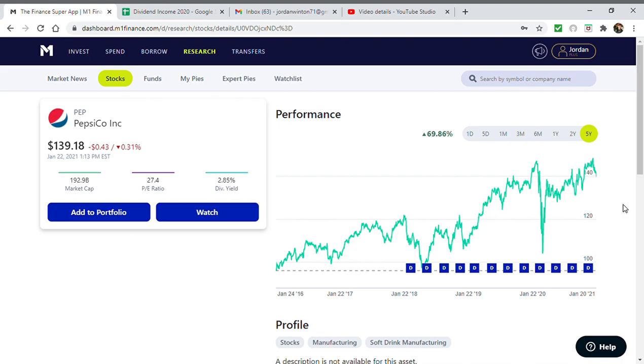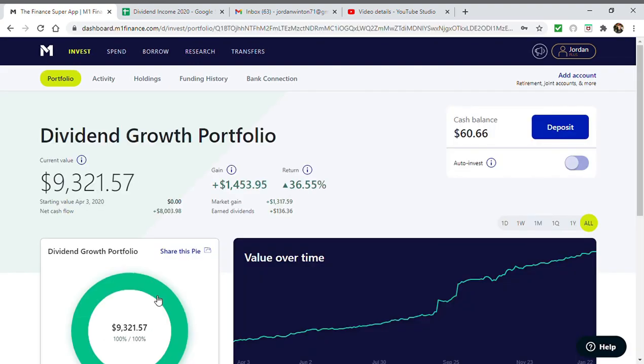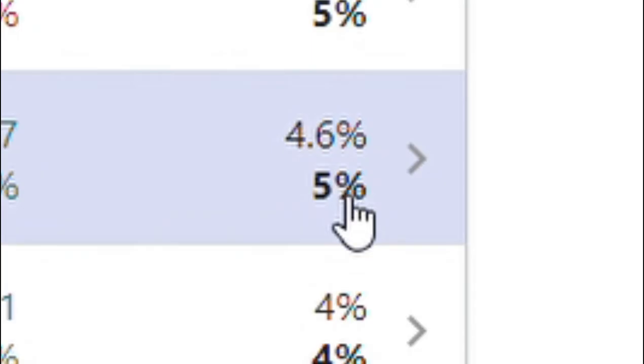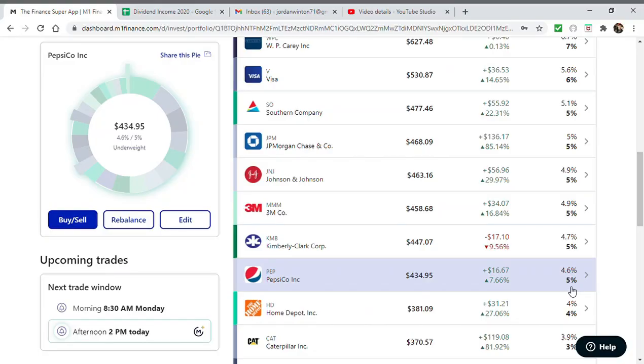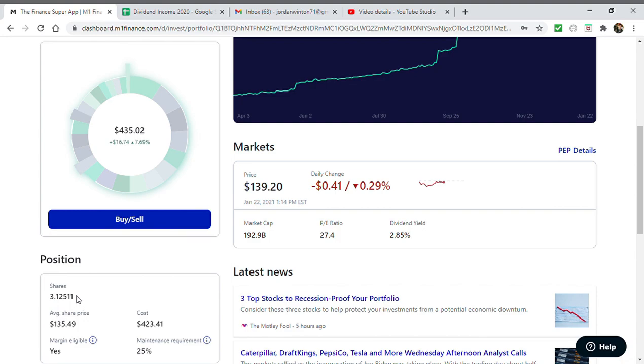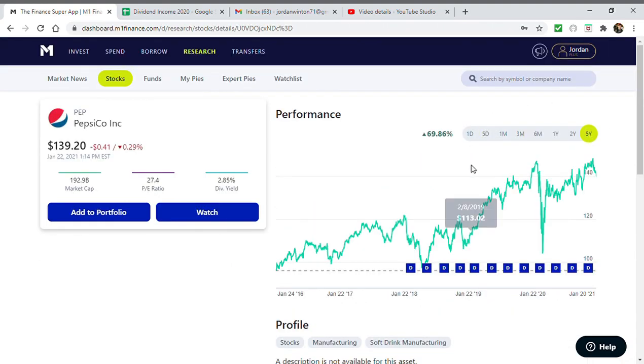Now, regardless of that, the reason why I bring up Pepsi is because it is an easy one to understand. And as I own this company, actually, let me go back to Pepsi right here. So every time I make a deposit, you see this target number 5% right here. So every time I make a deposit, I have 5% of my money roughly go towards this company. And right now I own a little over 3 shares, this highlighted number right here, and I own it at 135. So these 3 shares represent my ownership of the company.